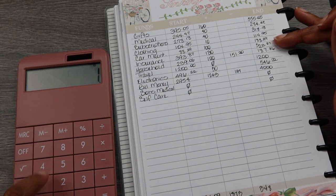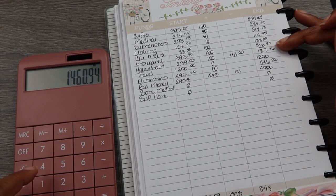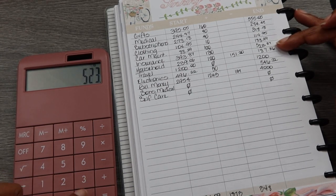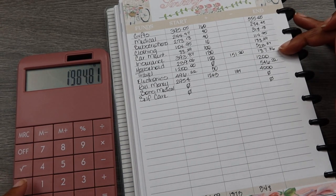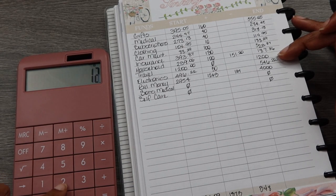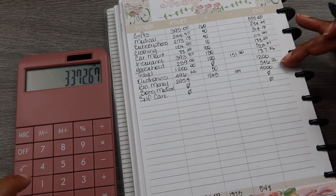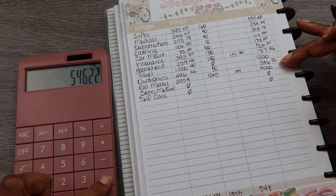Plus $188.29. Plus 523.87. And that is insurance. Plus 187.86. Plus 1200. Plus 546. Plus 4,000.